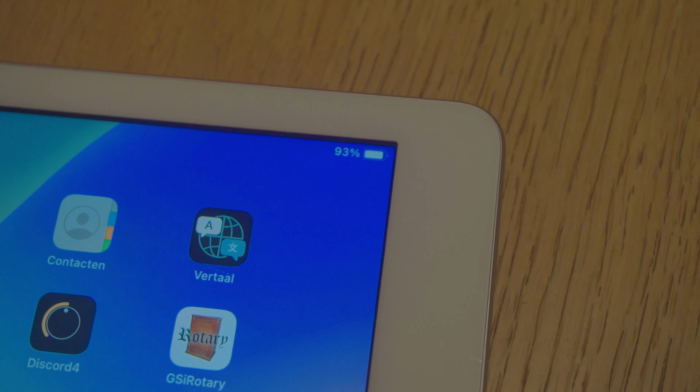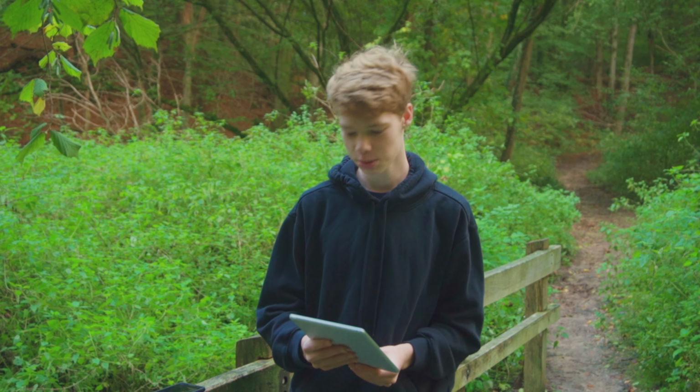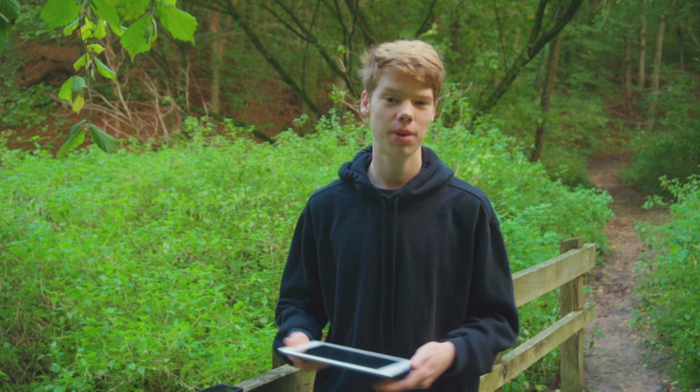The battery life of the iPad is very surprising in my opinion. We just went for a walk and we used it a bit and it's still at 96% I think. Yes, it's still at 96% and that's very good battery life. And you can definitely get through the day, and if you don't use it a lot, 2 days. But the charging is very slow because the battery is pretty large, so you probably want to charge it overnight.